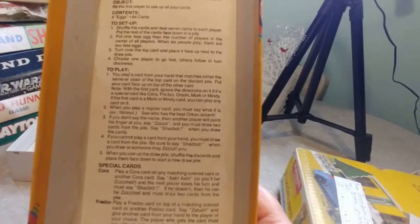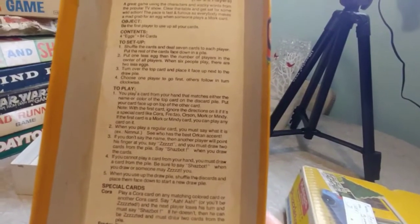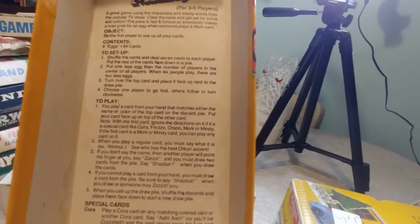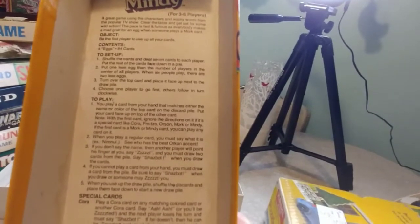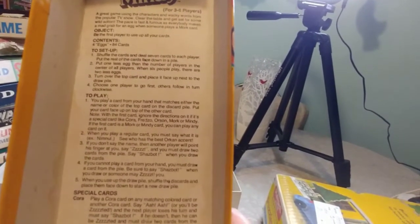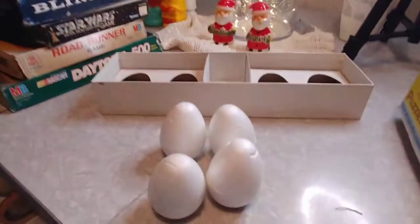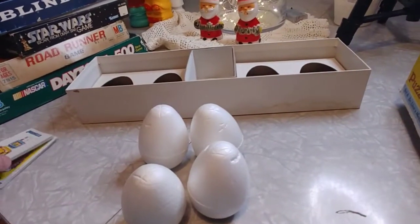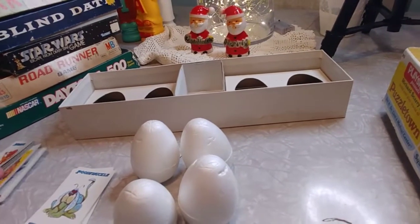Shuffle the cards, deal 7 cards to each player, put the rest of the cards face down, and put 1 less egg than the number of people playing the game. Turn over the top card, place it next to the draw pile, and then you keep putting a card down from your hand to match either the number or the color on the top card. So it's just like Uno, like put a 1 or put a red. If you put a blue, you got to put another blue. That's kind of how it works.